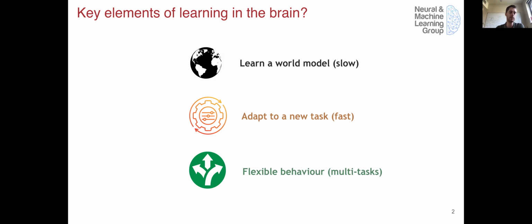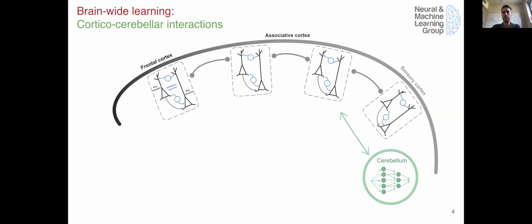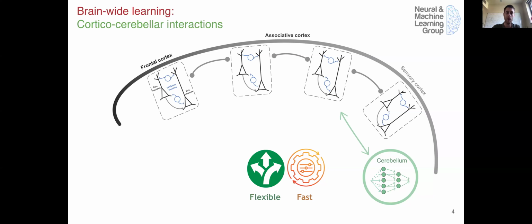So we might learn multiple tasks and adapt those multiple tasks in a flexible way. I'm going to go through each of these elements and then try to map them to the brain, and in particular to the cortex and the cerebellum. So starting with learning a world model, we often think that this is happening in the neocortex. I should say that when I refer to the cortex, I'm talking about the neocortex. Whereas when we think about the ability to adapt quickly to the environment, I'm going to propose that this is done via subcortical structures, namely structures like the cerebellum, that allow us to do that in a flexible and rapid way.